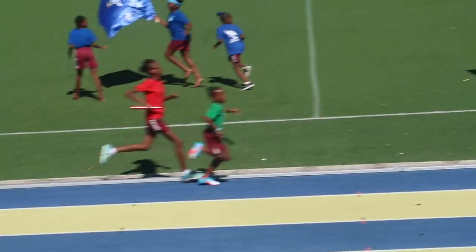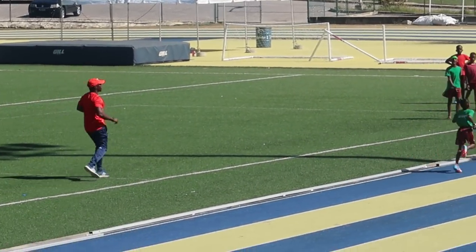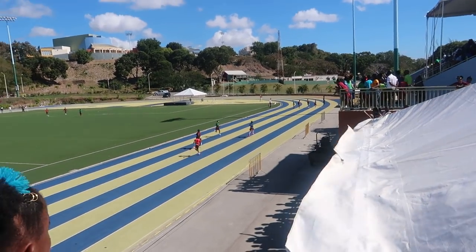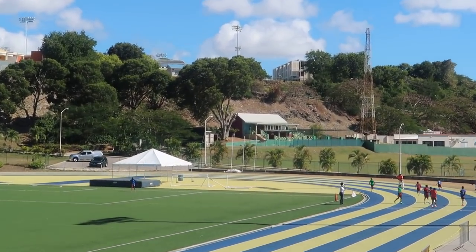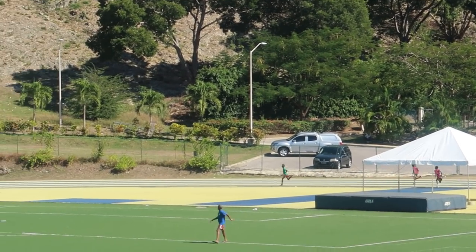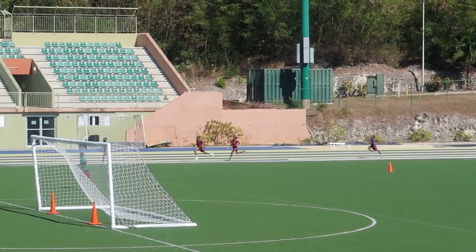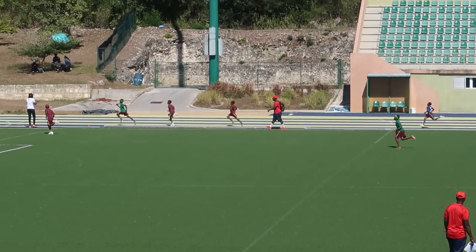Here come Blue Horse Giants. Mr. Cumberbatch, but here come the Red Horse Warriors. Here come the Giants and the Bombers. Meters to go. Bombers, Giants. Closes need every point. Here come the Giants.